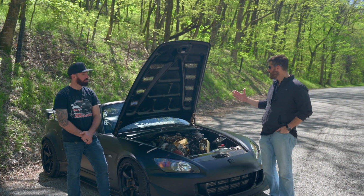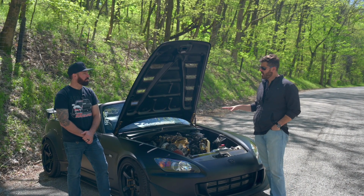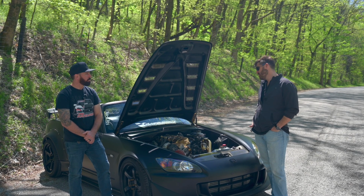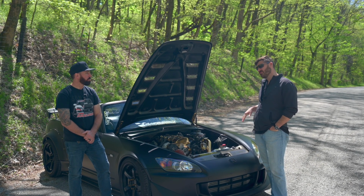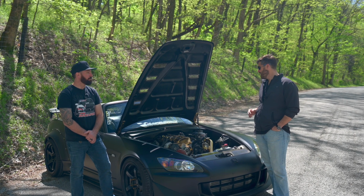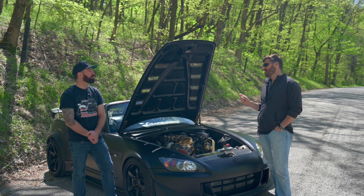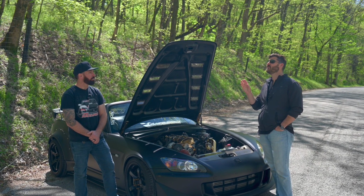Okay, so you did the HKS upgrades and whatnot. How much power are we putting down right now? 370 to the wheels. So that's over 400 to the crank. Not running E85, correct? You're running 93 pump gas? 93. Okay. I've got to say that it is a perfect amount of power. It didn't feel underpowered, but it didn't feel overpowered.